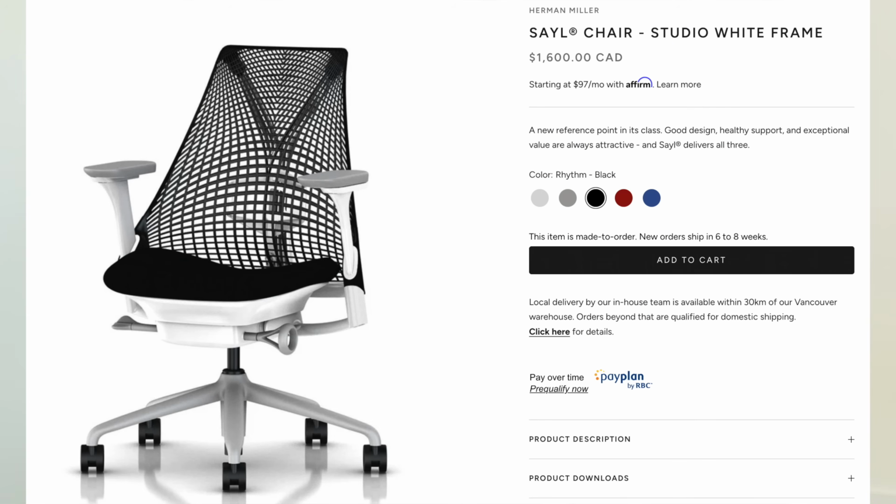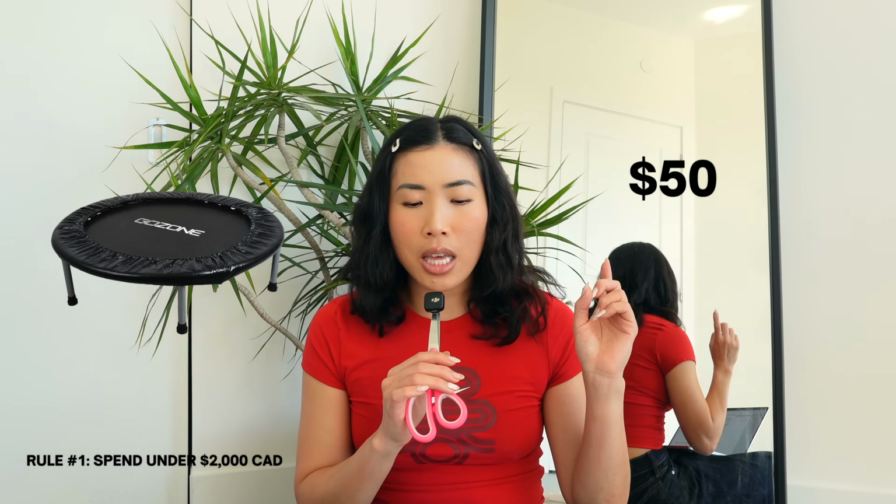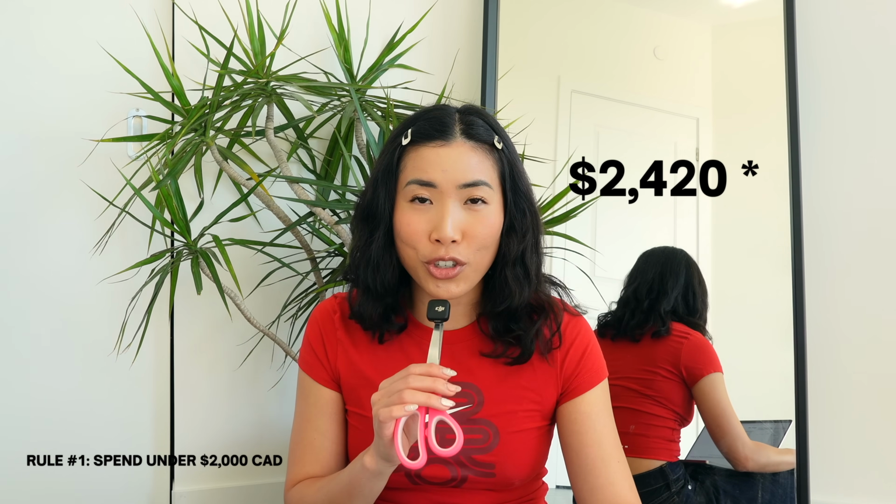The chair was also pricey because it's Herman Miller, but it was secondhand, so it was $400, which is way cheaper than a brand new one. The foot riser was $20. The mini trampoline was $50. Little trinkets and things like that were around $50. So in total, I spent $2,450. Saying that out loud now, it actually is quite a lot of money.